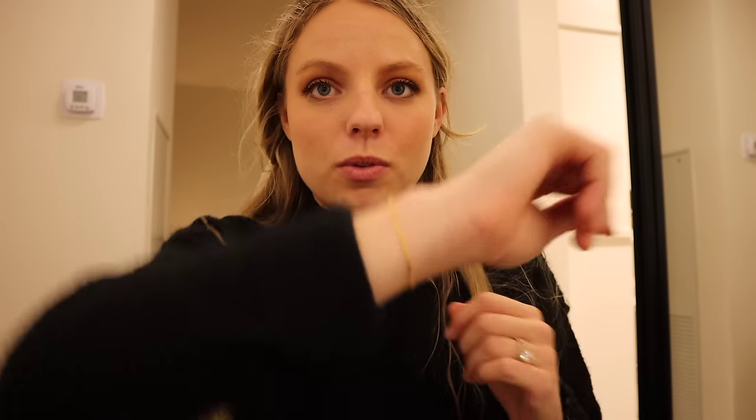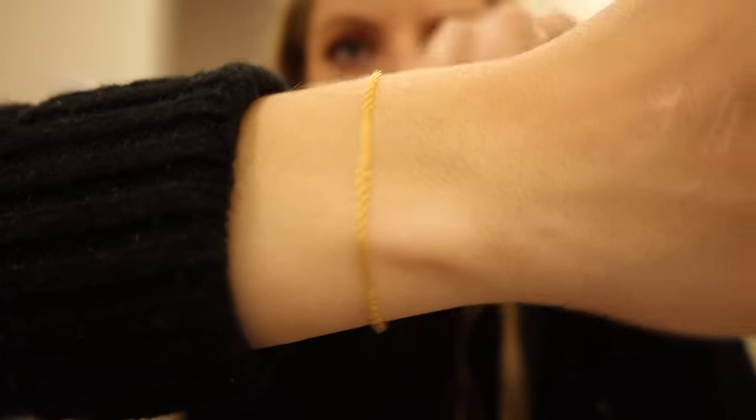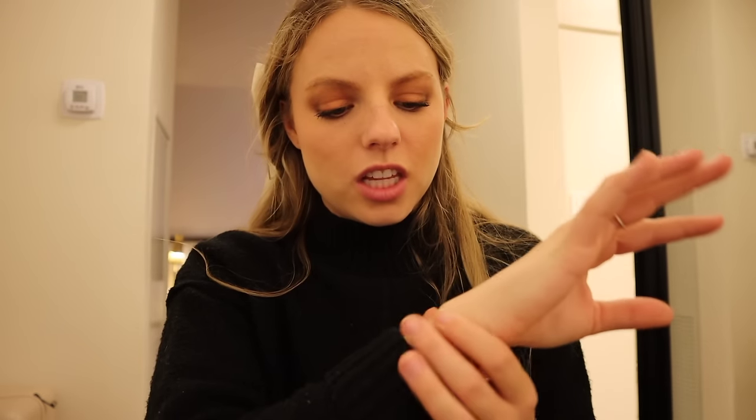I was trying to figure out what fit I want. At first I had it really loose, but then she was like, I think you want it to where it has a hard time going over my bone right here. So if you look really close. Is that focused? Anyway, that's the chain I got. It has a little bit of depth to it. It's still extremely dainty, which I love.